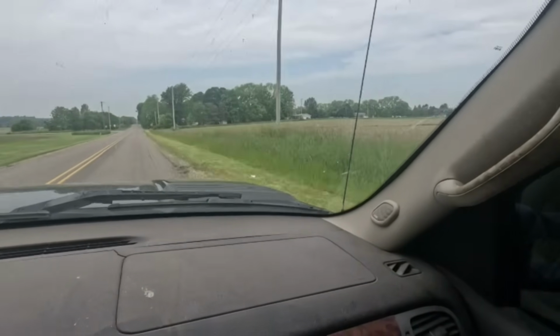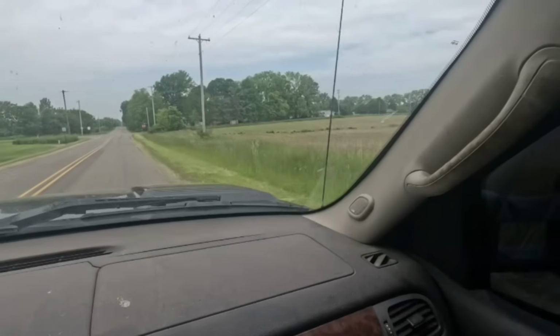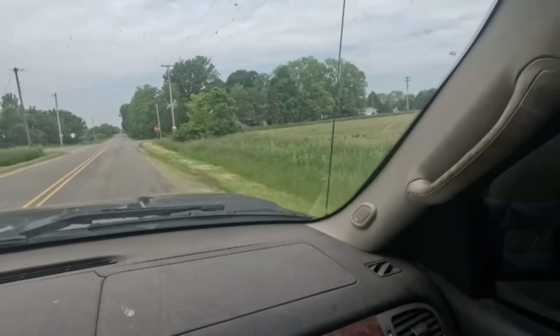Of course, when you've grown up here all your life, you hear the old farm names. This is the old Perkins farm.